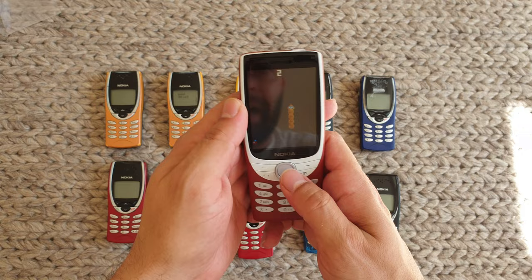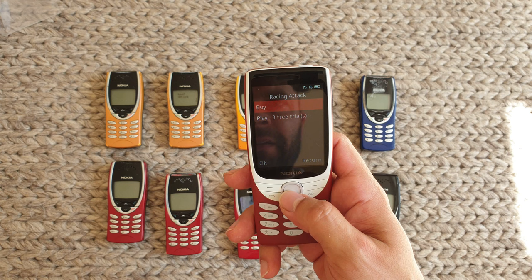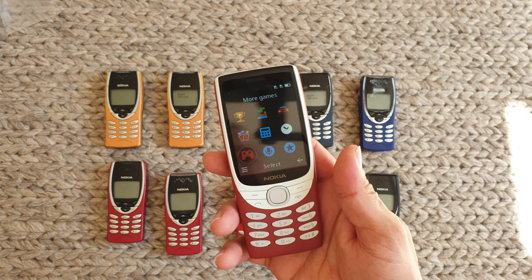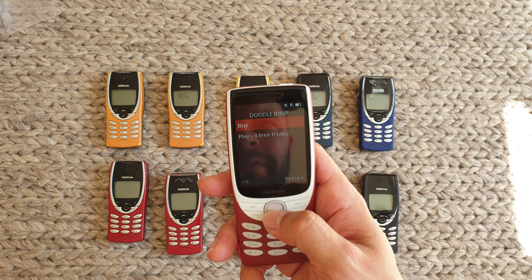I like racing games. So let's see, buy or play free trials. Nope, not gonna do that. What else? Blackjack, play free trials, really? I have to pay. Can you imagine nowadays paying for those games, guys? You have to be absolutely out of your mind. Doodle Jump, play. Come on, these are all demo versions. Oh my God, the Snake is the only game you have. And let's see the radio.